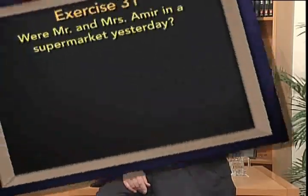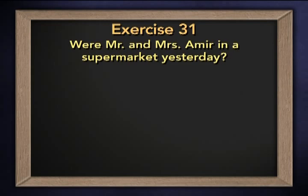In this exercise, you sort of get a vacation. It's easy. You simply make short answers for each of the questions. And of course, refer to the reading passage, A Supermarket Visit. So you'll see, question, were Mr. and Mrs. Amir in a supermarket yesterday? And you'll write the short answer. Yes, they were. Just like a vacation. Now, put your program on pause, look at the study guide, continue the exercise, and I'll see you back here.